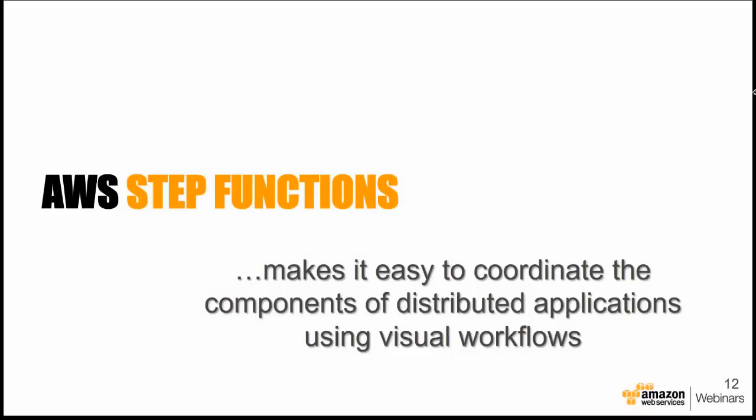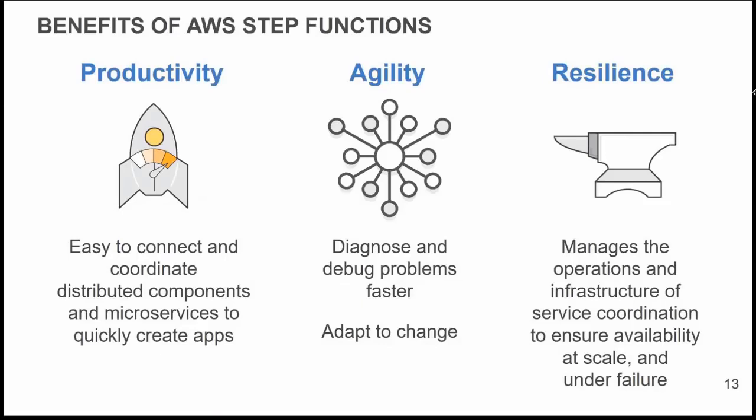Hence, we introduced AWS Step Functions. This is a service from AWS that's designed to make it easy to coordinate these components in your distributed applications with visual workflows. By using Step Functions, we hope to make you more productive, more agile, and more resilient in your applications.